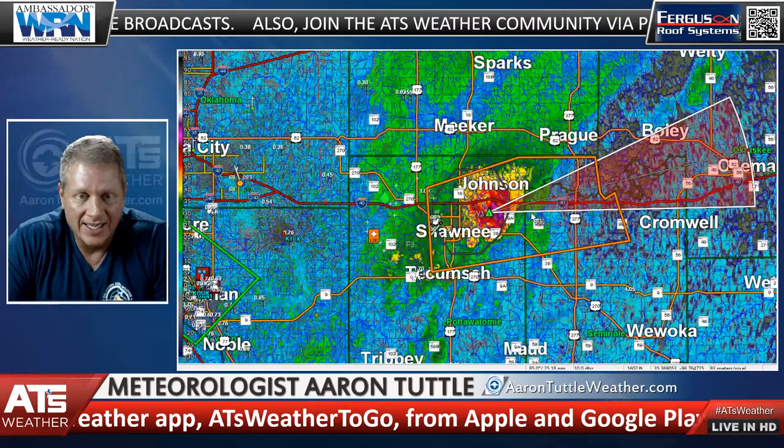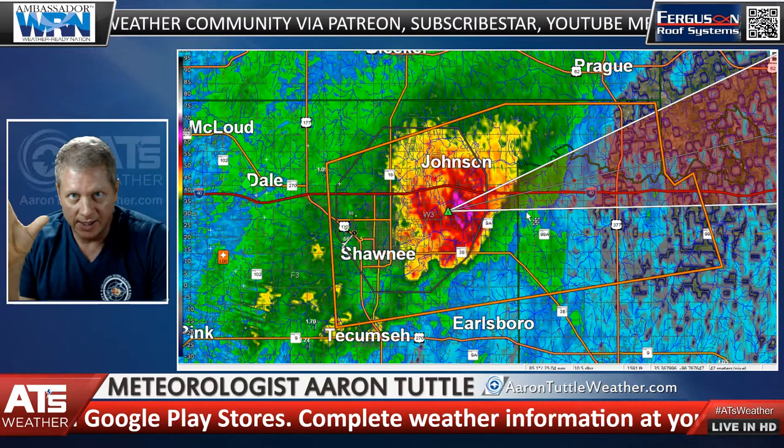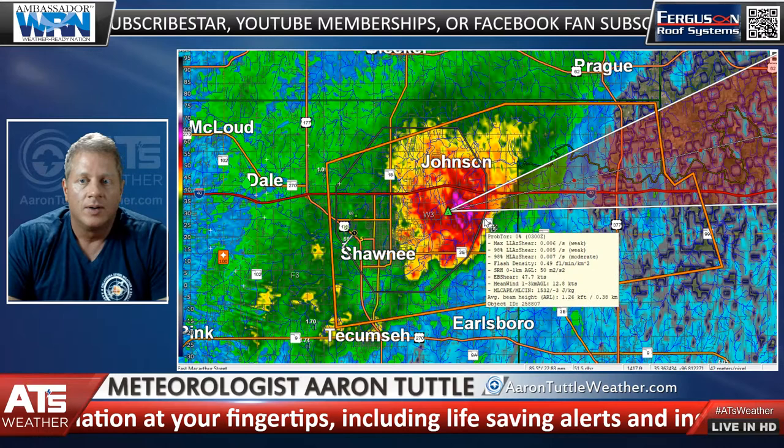It's for me to visualize the storm as I was out there storm chasing and looking at it. It's a great representation of that. So I can picture some things in my mind when I do that.